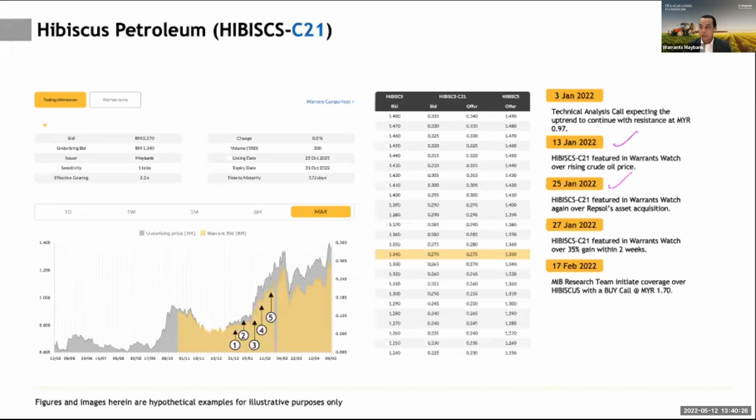you can see the price appreciated quite a bit. And on the 17th of February, the Maybank fundamental research team initiated coverage of Hibiscus with a buy call at a target price of 70 cents. This kind of information will make you aware of the condition of the company, which is important when you're buying a certain warrant.